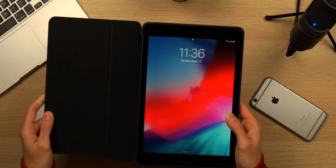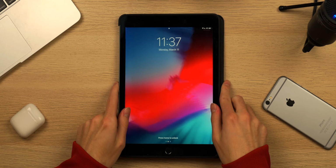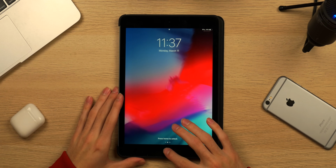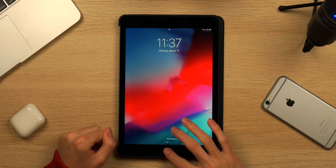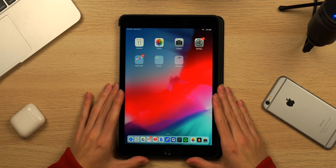So let's undo this smart cover replica here. I got this case for like 11 bucks off Amazon, and here we are. We're greeted with the beautiful 9.7-inch Retina display. It's bright, it's sharp, as I said in my review. Touch ID is really quick as well. We have my home screen.